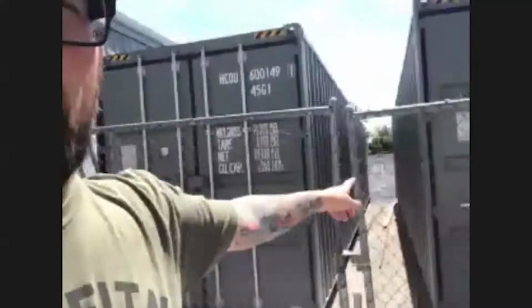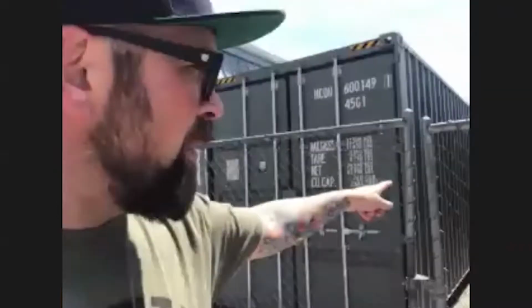But yeah, and then in between these shipping containers, we're building a wash bay, an exterior wash bay. So we'll have a spot out there. But the whole goal is basically to have a full-fledged detail shop that doesn't detail any cars, and we can just make videos about it.